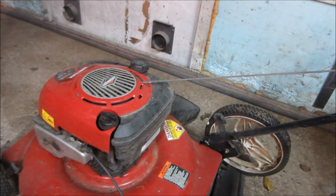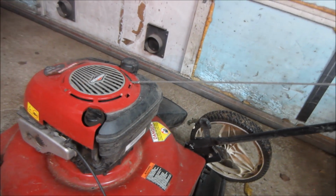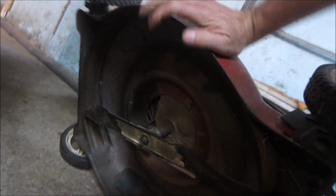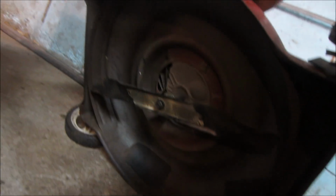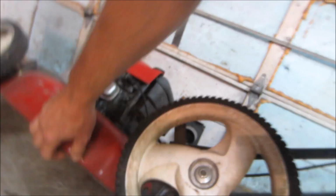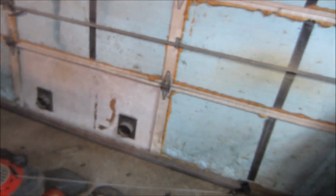But the gas doesn't smell bad, and the bottom of the mower deck looks like it was not used on that long ago. Not like it's all old and cruddy looking underneath. So, price is right on that.